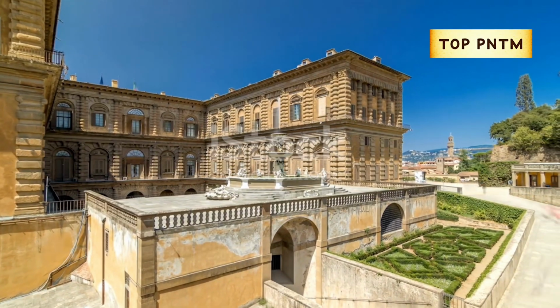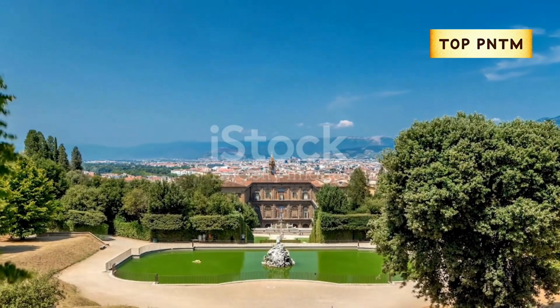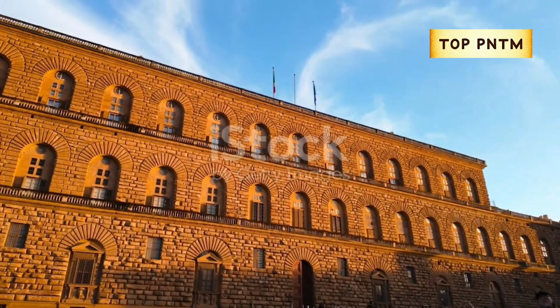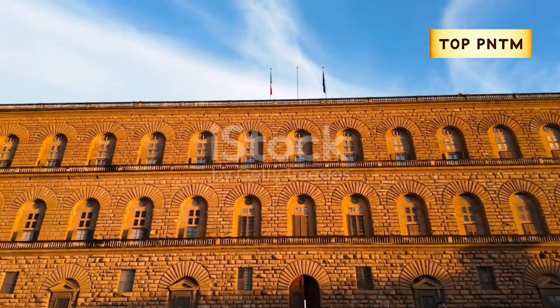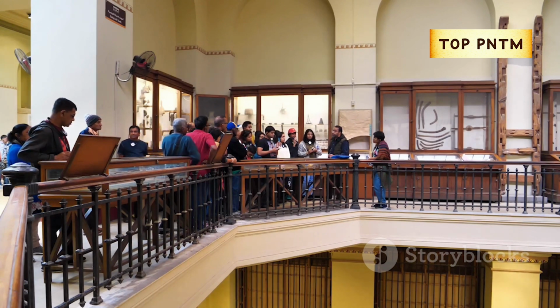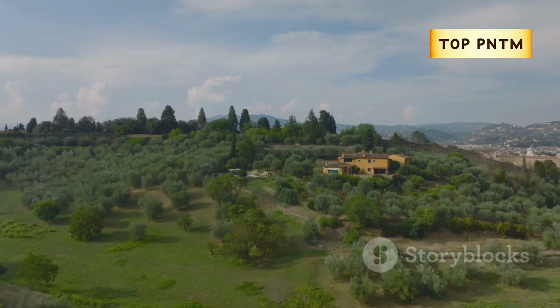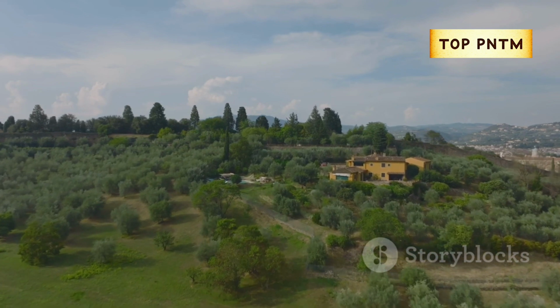If you need a break from the crowds and want to feel like royalty for a day, visit Palazzo Pitti and the Boboli Gardens. This sprawling palace complex was once home to the powerful Medici family. The Palazzo Pitti itself is now home to 5 museums, including the Gallery of Modern Art and the Museum of Costume and Fashion. But honestly, the real highlight here is the Boboli Gardens.